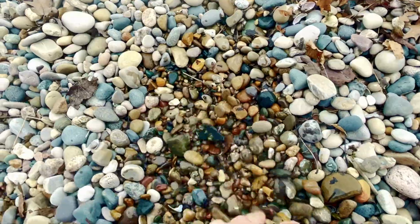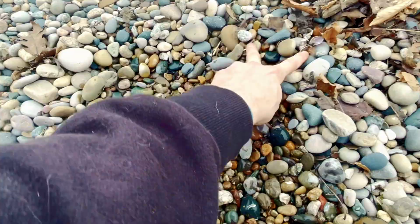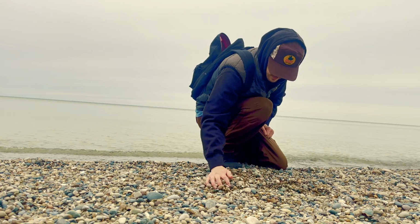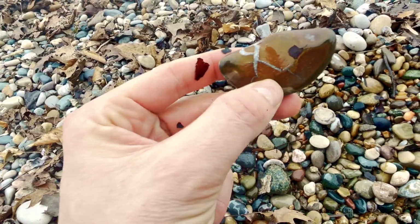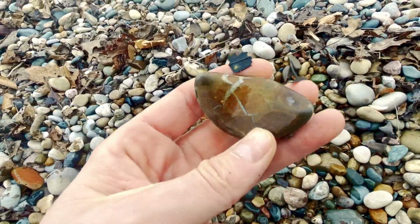Digging deep enough to get the wet rocks. You only have to go about half an inch or so. It makes them a lot easier to find. Oh, there's one. See what I mean when they get wet? Way easier.